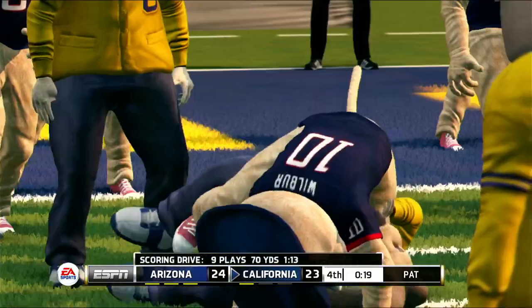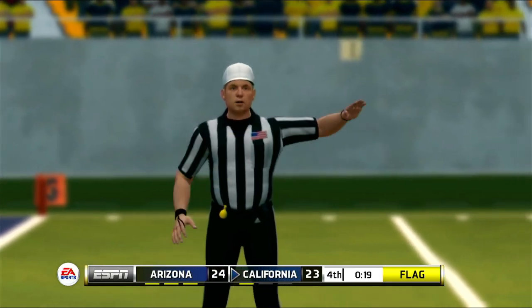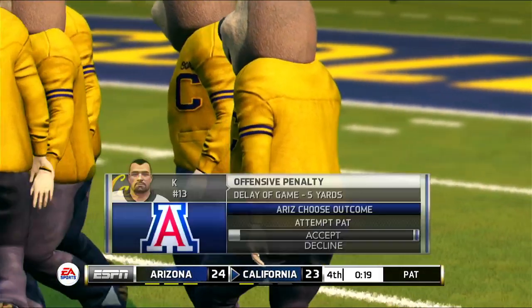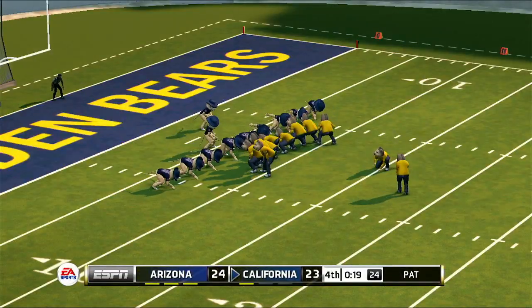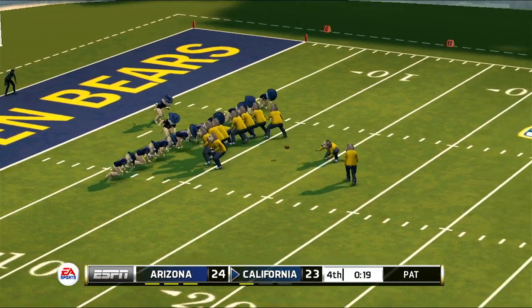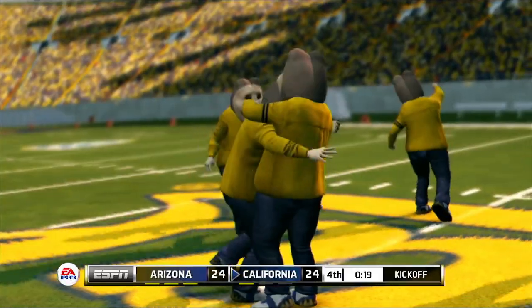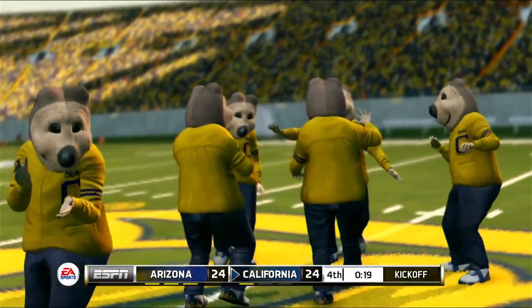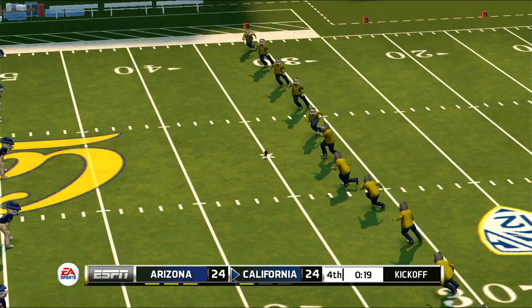Will be tied with the extra point. Here's the call from the referee. Delay of game, offense. He makes the PAT late in the fourth quarter, and with that score, we are now tied. And the way things are going, we might be going to an extra session or two.